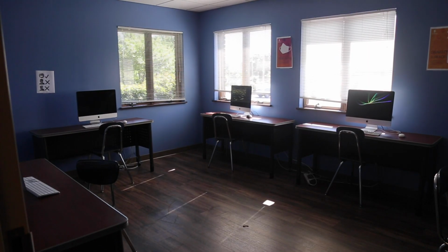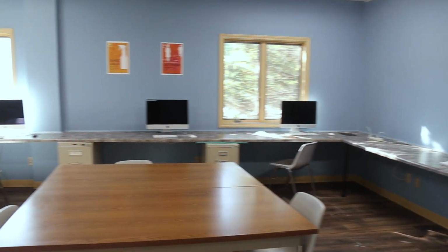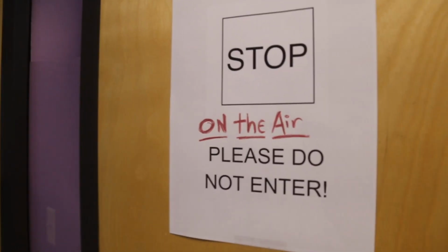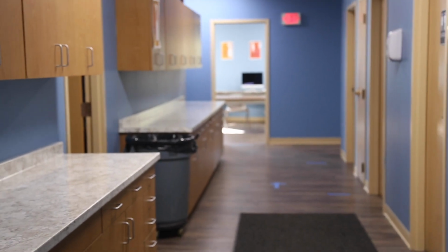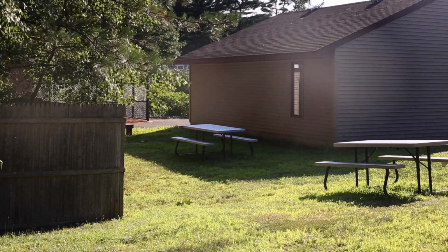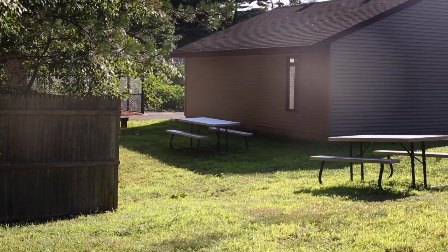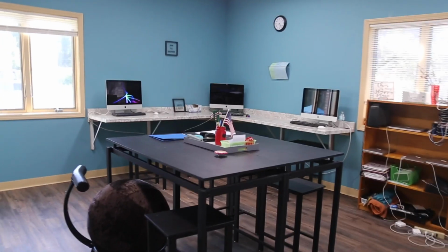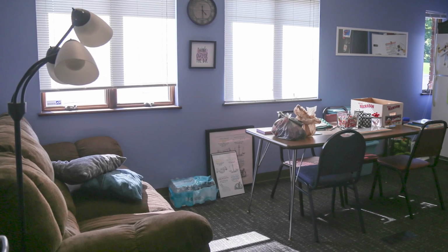All computer labs have been expanded to accommodate users, and there have been dedicated spaces created for activities like arts and crafts. Plenty of storage space has been set aside for supplies to prevent clutter that can cause anxiety, and outdoor areas are located immediately adjacent to all three sites. Each building also features a comfortable staff lounge for the DSP team that works there.